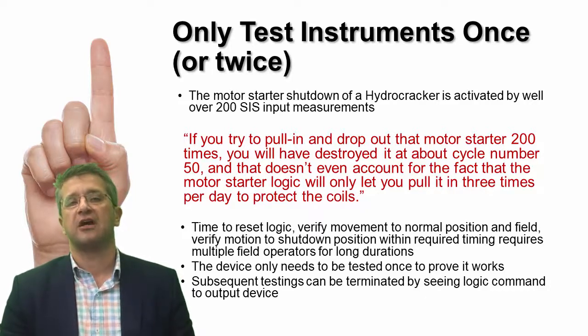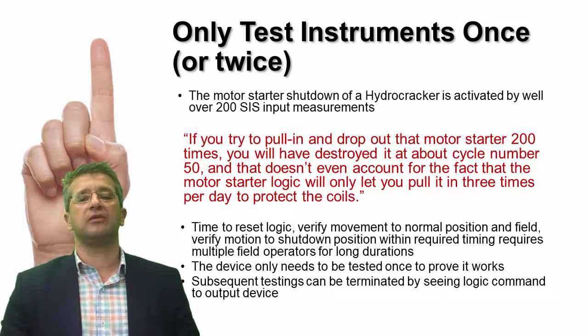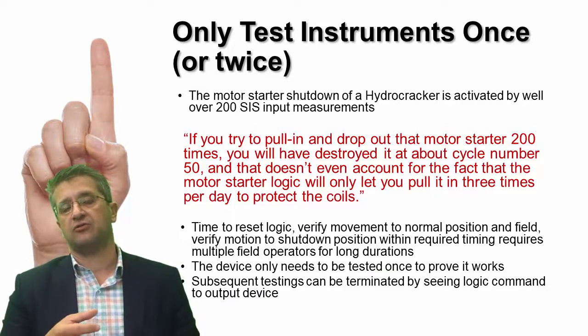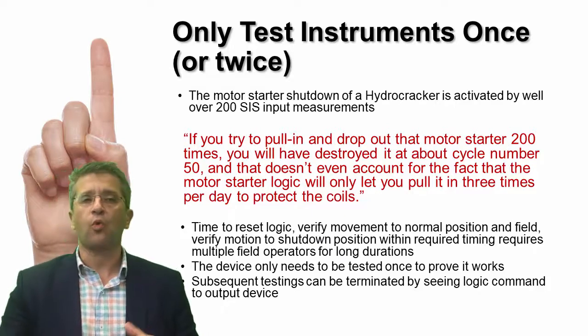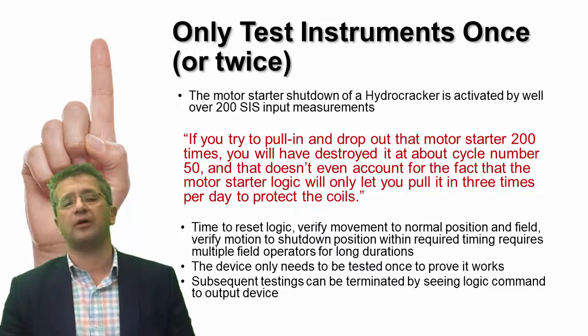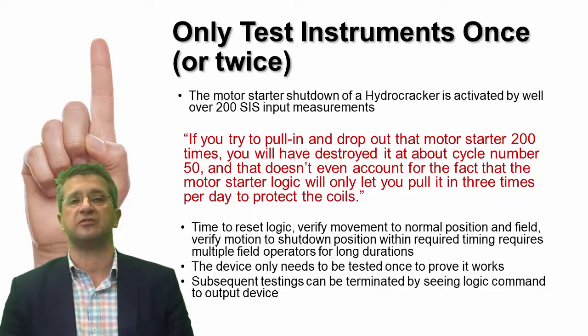So when you're performing your core logic testing, going through the setup process to reset the logic to cause that final element to go to its operational state, and then commanding the final element to move back to the shutdown state with associated measurements to make sure that it was able to do it in its process safety time, is only required to be done once or twice. It does not need to be done for every sensor that causes it to move to the safe state.